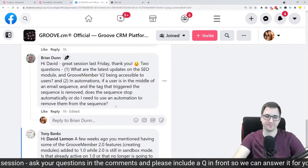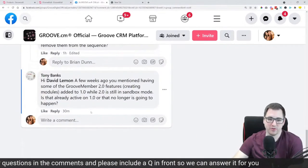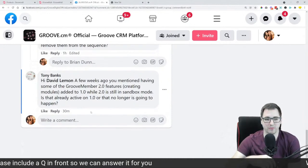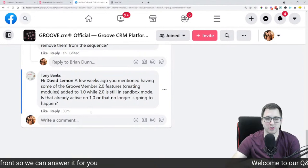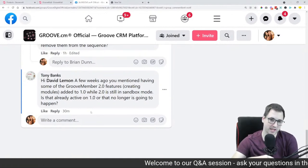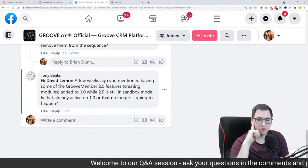So you would need to set up an automation to remove them from the sequence, and then they will stop receiving the emails. Tony Banks, a few weeks ago you mentioned having some of the GrooveMember 2.0 features, creating modules, added into 1.0 while 2.0 still is in sandbox mode. Is that already active on 1.0 or no longer is going to happen?